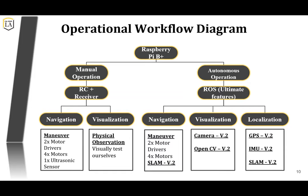On the right side, we have autonomous operation. Autonomous operation would ultimately depend on ROS. For our navigation, it would be the same with two motor drivers and four motors. For visualization, we would hope to implement computer vision and a camera. For our localization, we would use GPS, IMU, and SLAM once again.